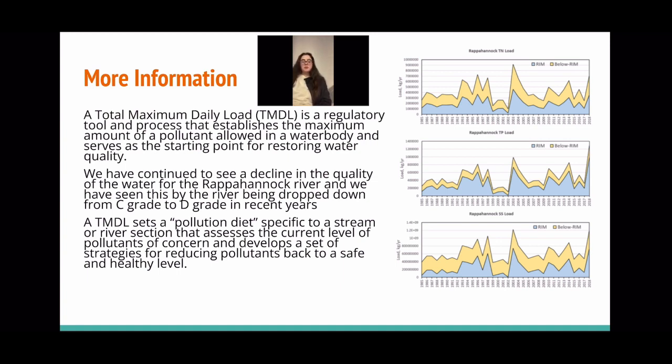Obviously you want the numbers to be lower, and you can see from 1999 to 2002, those years were the lowest for all 3 of those. And obviously you want the numbers to be lower, so you can see how that has shifted throughout the years and what has caused it to drop in grade over the years.